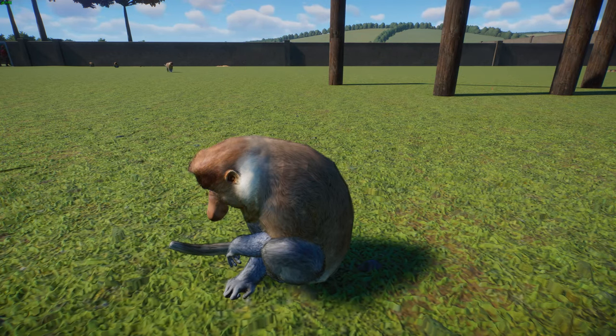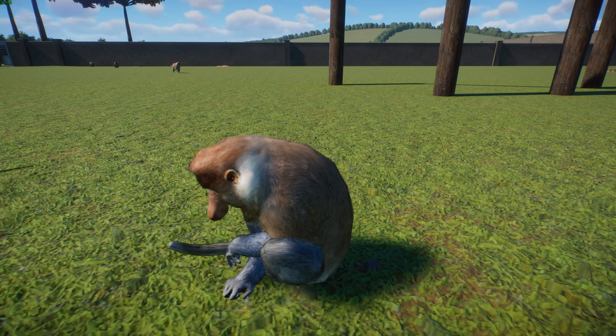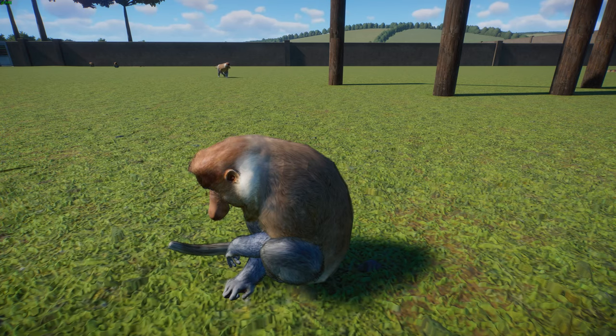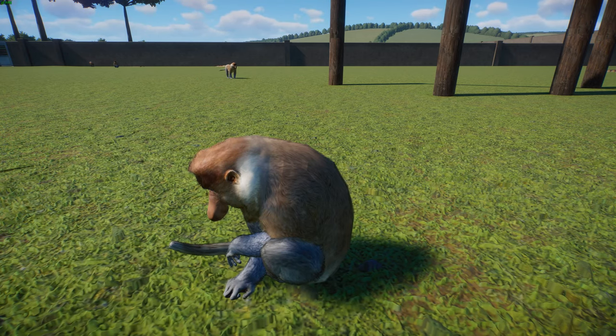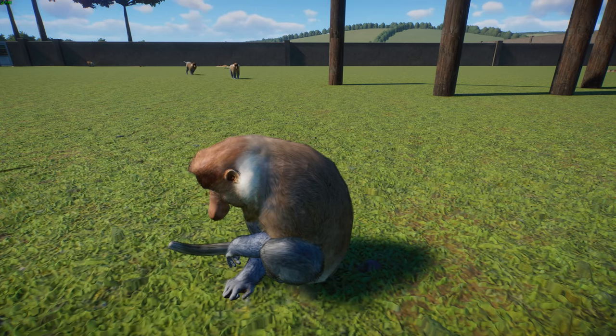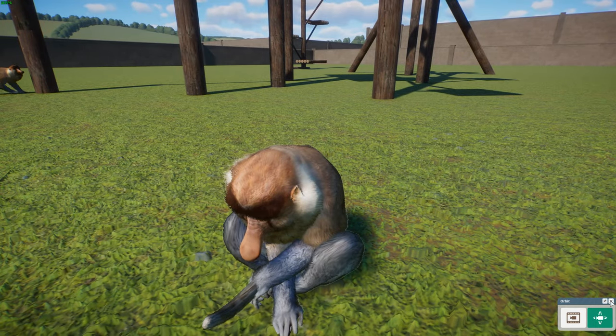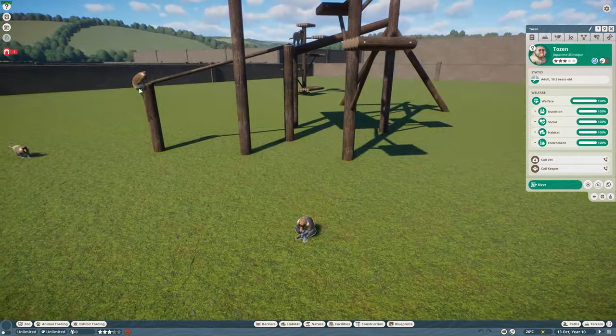They reach sexual maturity at about 5, and they often mate between February and November, with births happening in May. And these guys make various vocalizations, of course. They make hoots and honks, and I like honks in the serious term. And they can communicate with each other. Very, very cool.